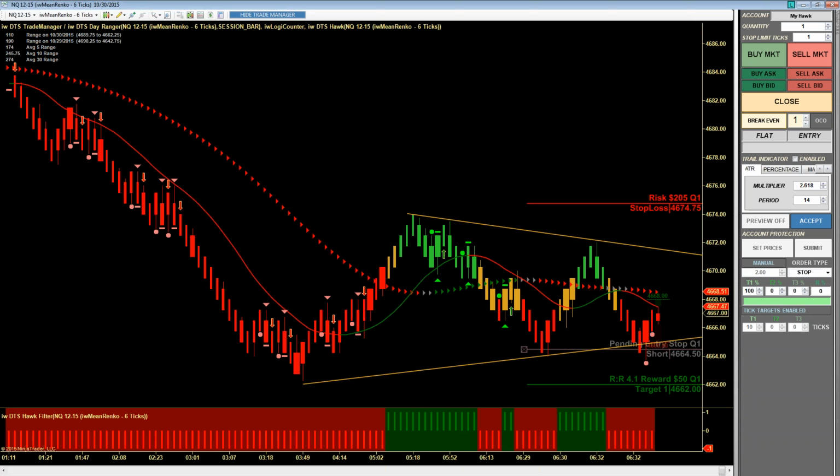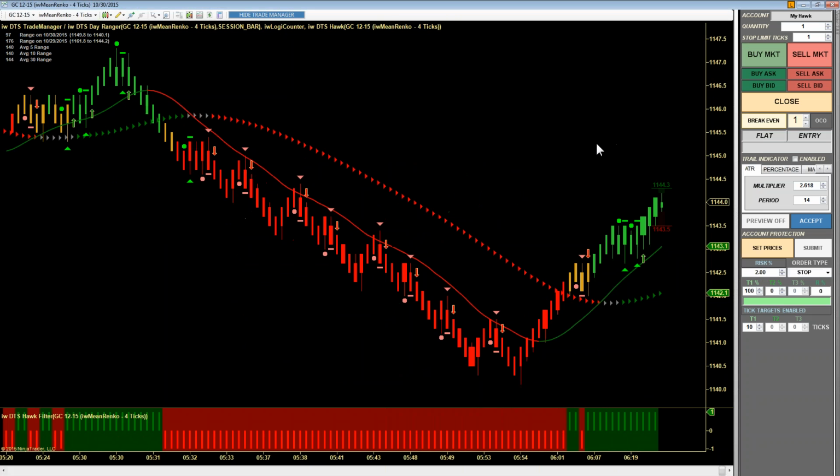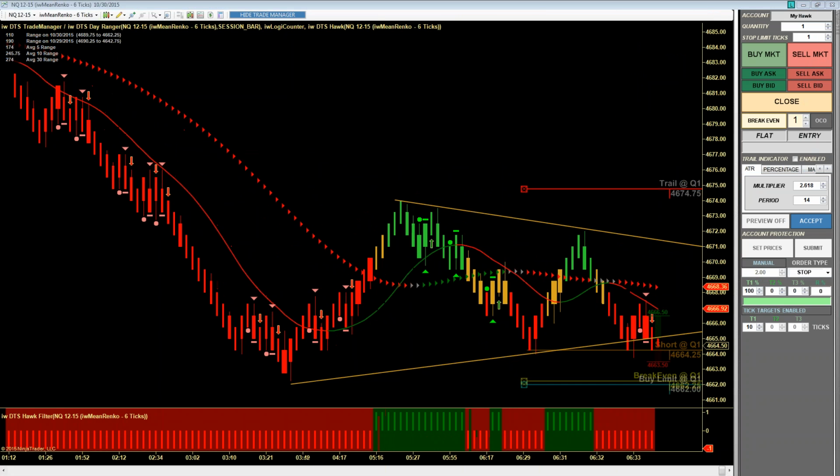Gold putting in a little bit of a rally off of a first micro macro cross signal. I missed this signal here, but we'll see whether or not we don't get a macro pullback first or some sort of test of the extreme here. But looking like gold could be a good buy signal.